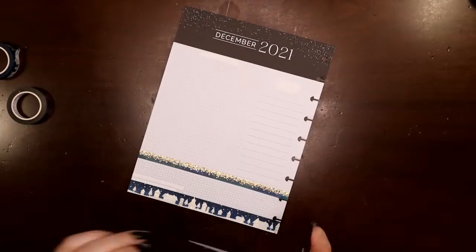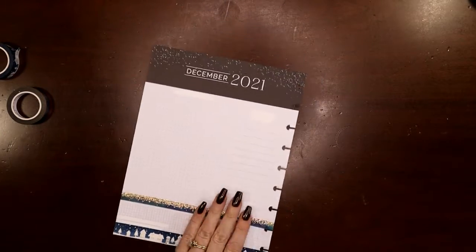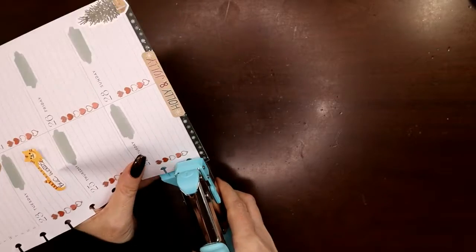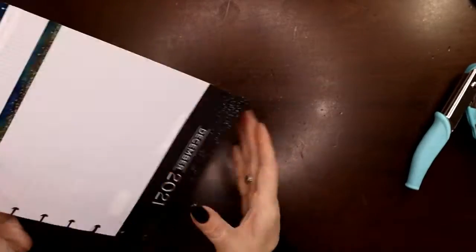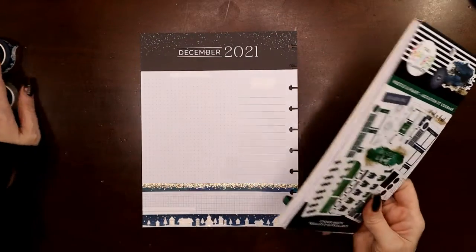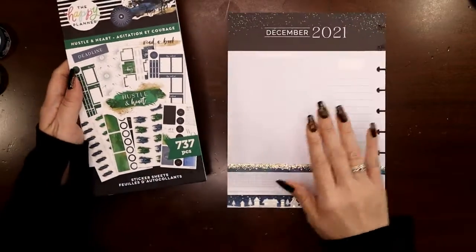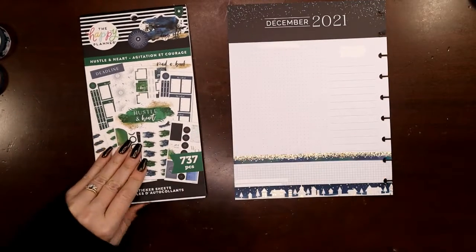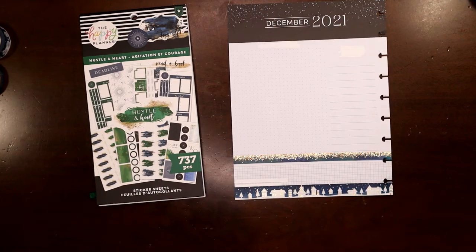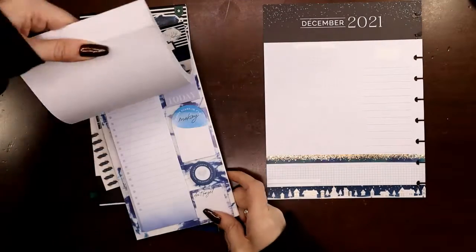There we go. And I need to repunch these holes. Otherwise, when I go to pop it in my planner, it won't go, and we'll have to do it then. As you can possibly guess, my go-to for blue stickers is the Hustle and Heart. Although it just occurred to me that indigo would work for this as well, possibly.